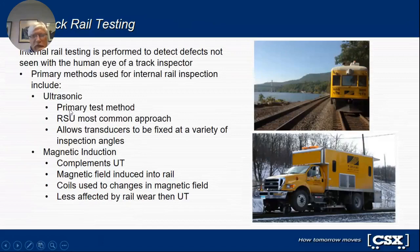And the primary method for doing that, like I said, was ultrasonic, which has fixed angles of ultrasound being shot into the rail, and then it's coupled with typically water, but you can use other things as well. So it goes from the wheel through the water to the rail, and if it hits a reflector, it bounces back, and the system can put all these angles together and tell you a lot more information about what the reflector is. And then there's magnetic induction, which is those contact brushes that you saw on the right side of the carriage earlier, and that kind of complements the ultrasonic.